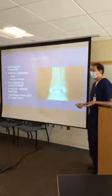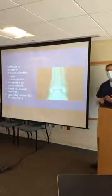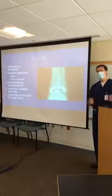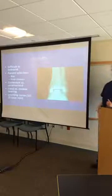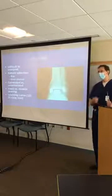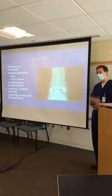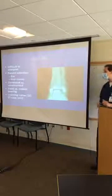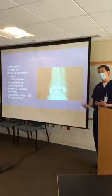So the results are difficult to interpret, sadly. There's multiple implants, multiple surgeons, multiple designs. No one has an idea of what is an acceptable outcome. Is an acceptable outcome that you didn't have another surgery? Is an acceptable outcome that you didn't have your leg amputated? And that's not being facetious, that is one of the outcome measures. Or is the outcome that your pain is reduced? Is the outcome that your motion is maintained?